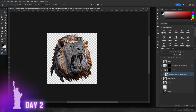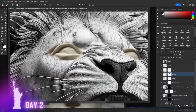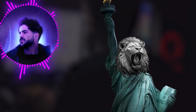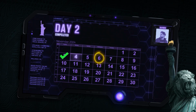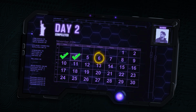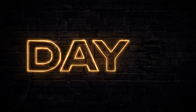I used some stone textures too and blended them with blend modes to make the whole parts look stony. After that, all I had to do was add the lion statue to the Liberty's body and add some shadows below it to make it look better and realistic, of course. So I did them and this was the result of day 2. I succeeded to make the main subject as realistic as possible and there were just 2 days left to the deadline.